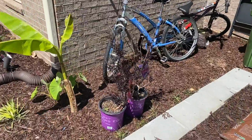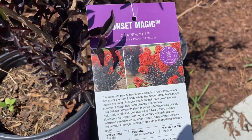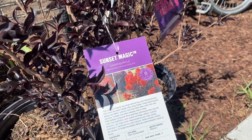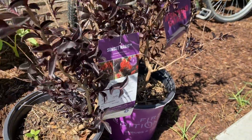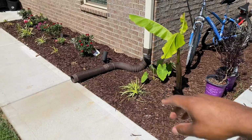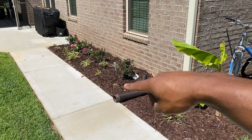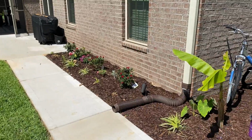And just to show the Sunset Magic. I've seen these blooming. They are absolutely stunning. So they're going to look good when you're coming down the street, especially with the contrast of color with the hydrangea being in front. Along this wall here, I have what I think we call lily rope. It's just ornamental grass. I have a couple that are not doing well. I don't know if there's too much water, but that one there and that one here, they're not doing well.